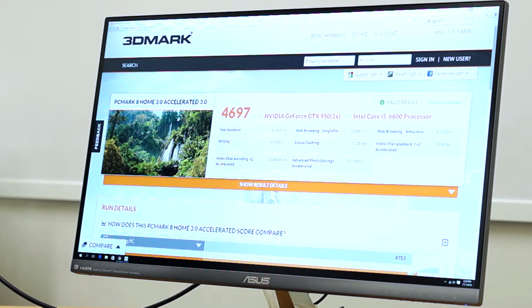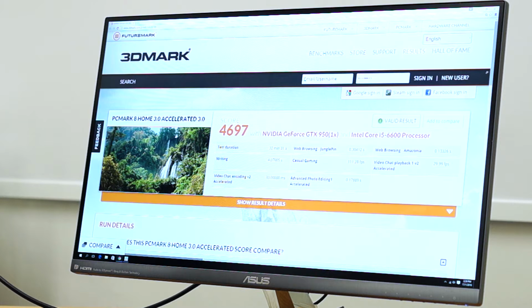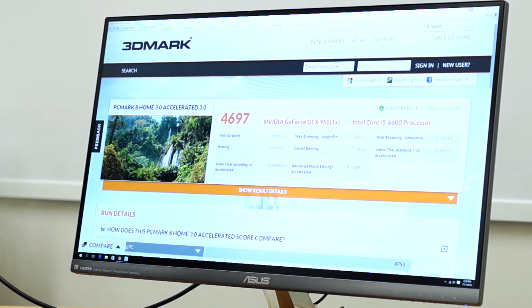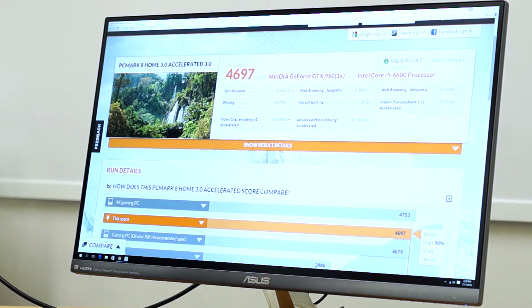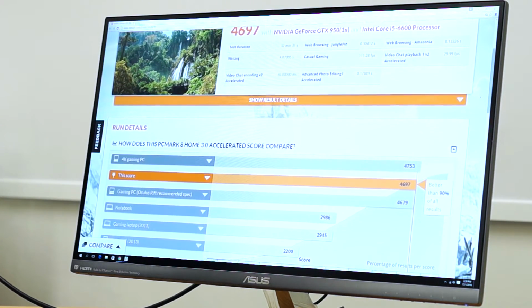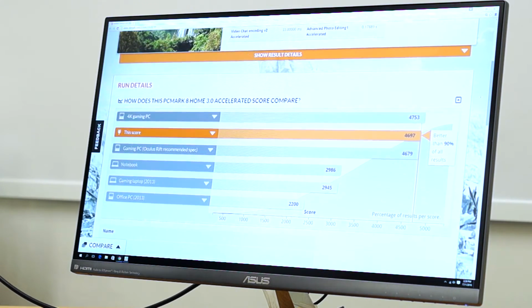In our PC Mark results, we can see that with 16GB of RAM and SSD and a Skylake Core i5, we are able to outperform most of the other systems out there. In fact, our system was ranked in almost the 90th percentile, definitely one of the most powerful gaming machines out in the market in terms of daily performance and Office applications.